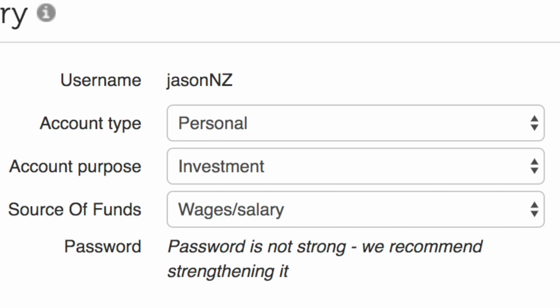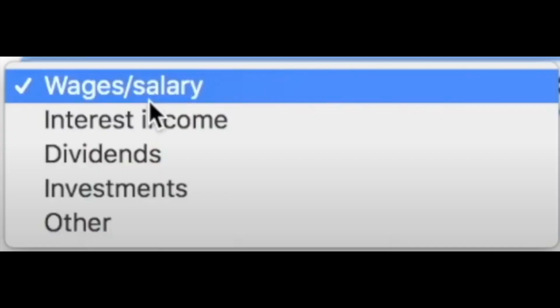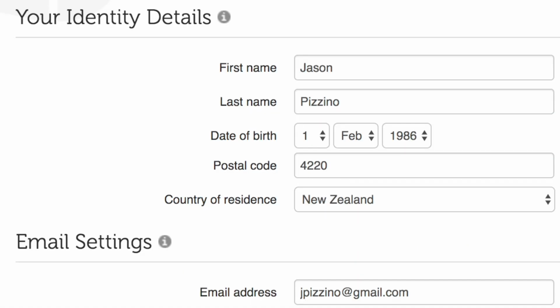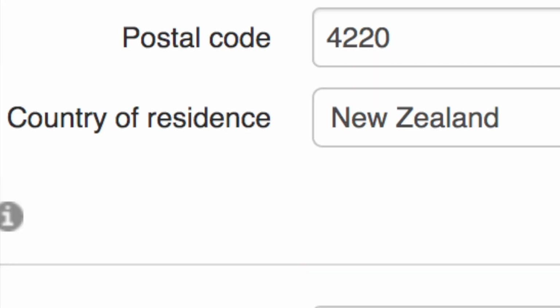Source of funds, you'll have to choose which one suits your needs the best. Most people, I guess, would put wages and salary, but you could put any of these which again suit your purpose. I'm going to put wages and salary for this. Next, type in your full name and your date of birth. Put your postcode in, select your country, make sure that's New Zealand so that you can get the New Zealand bank account set up.